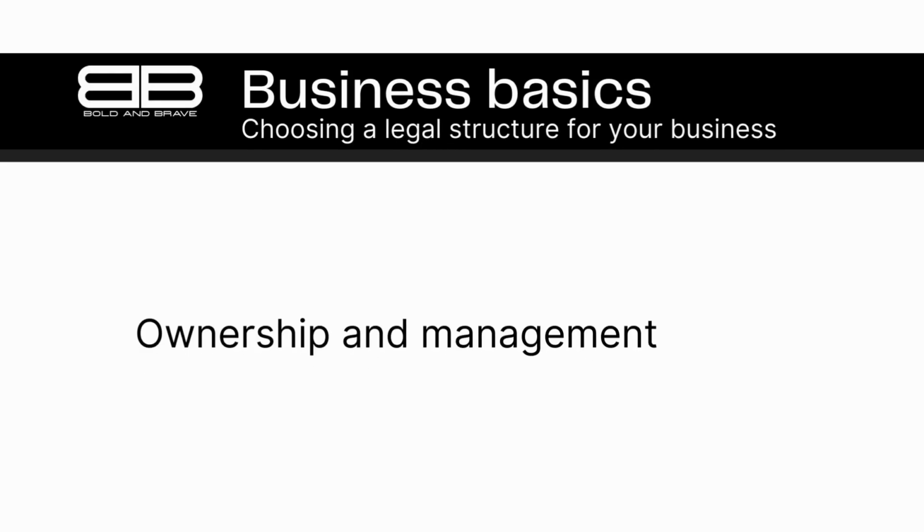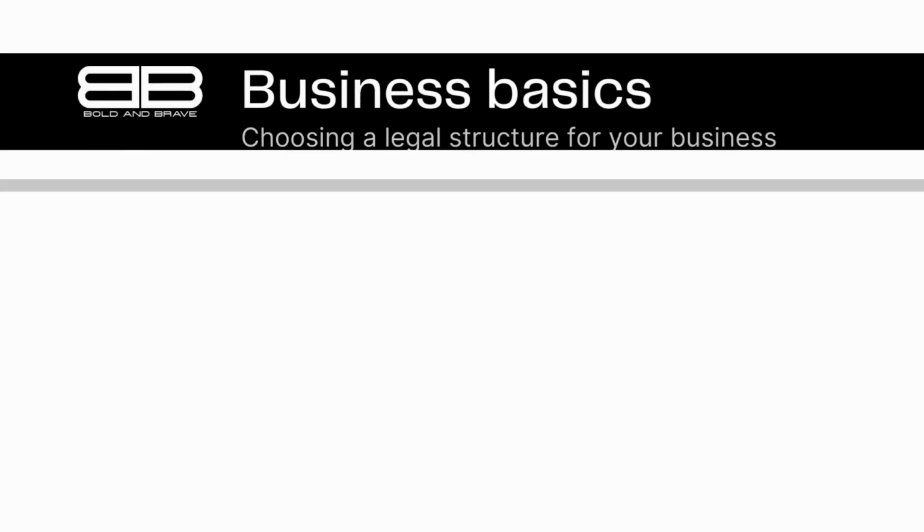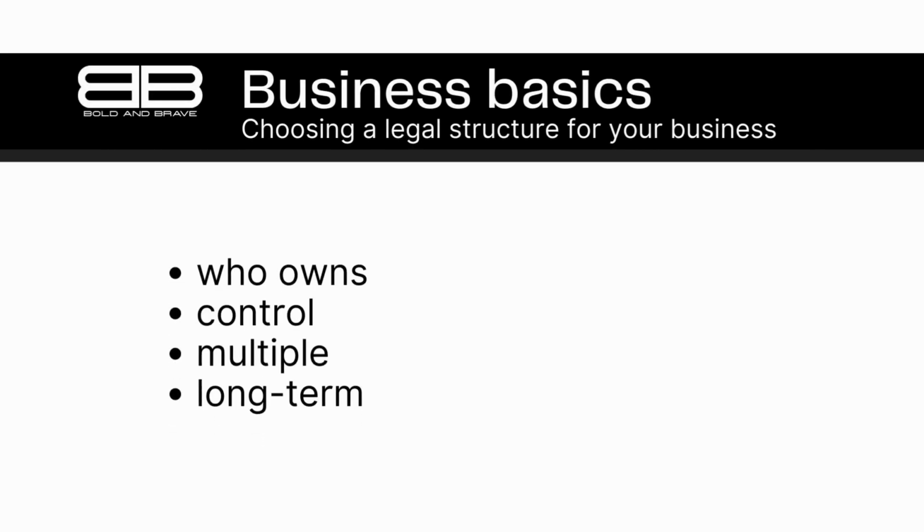Legal structures also determine ownership and management of a business. A sole proprietorship and partnership have one owner, while an LLC and corporation can have multiple owners and a board of directors. When starting a business, it's important to consider not only the legal and financial aspects but also the ownership and management structure. The legal structure you choose will determine who owns the business and how it is managed.